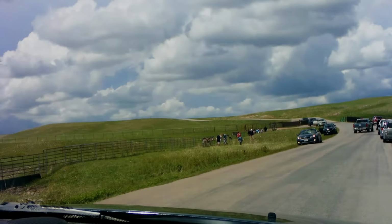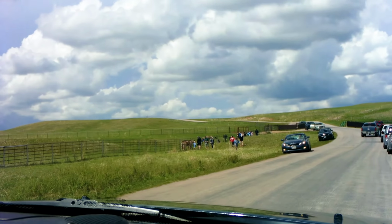We're gonna stop and see the donkeys. They're babies too.